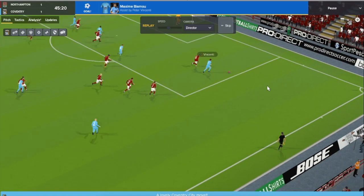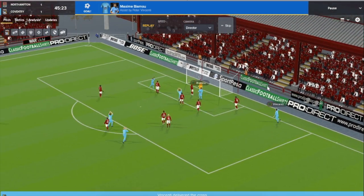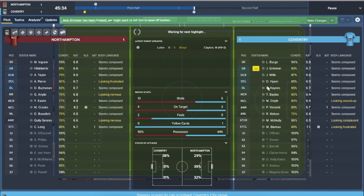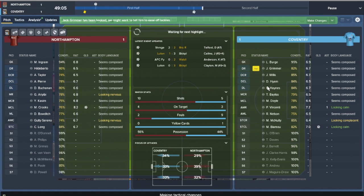Vincenti found a little bit of space straight after half-time as well. Biamu heads it into that far corner. No chance for the Northampton Town keeper. And we're back in it at 1-1. We'll take a replay. We'll go back to the Rico.